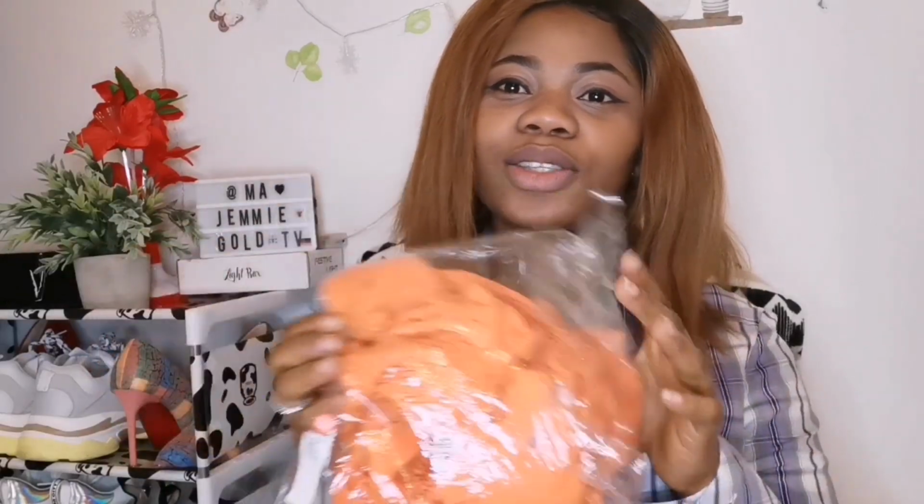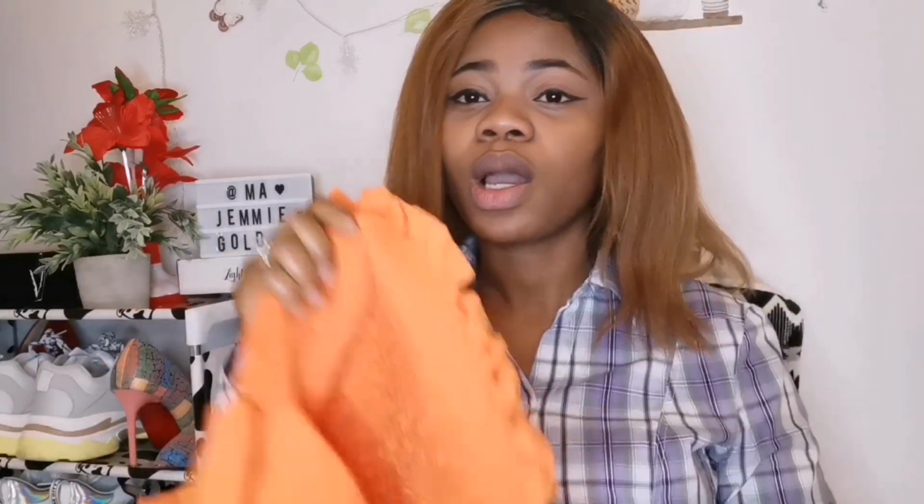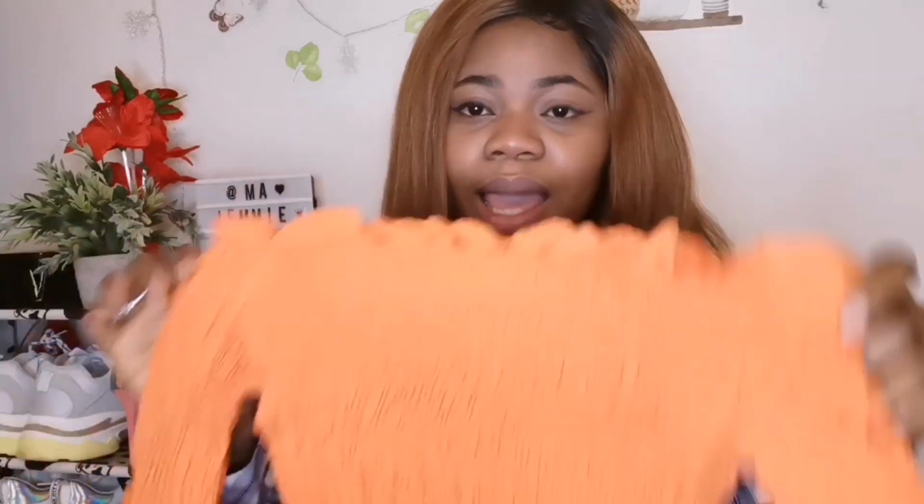First thing I got is this orange smoky top. It came in a pack like this, and the material is so good. It's not cheap. The material is just like chiffon, and this is what it looks like. I chose the size XL because it is a tank top, and I have mommy tummy but not that much. I am between the size M and size L, but for this top I chose XL. So guys, let's try on the top.